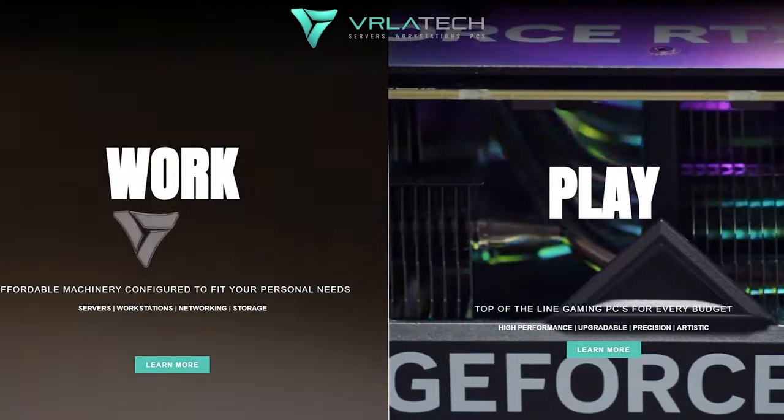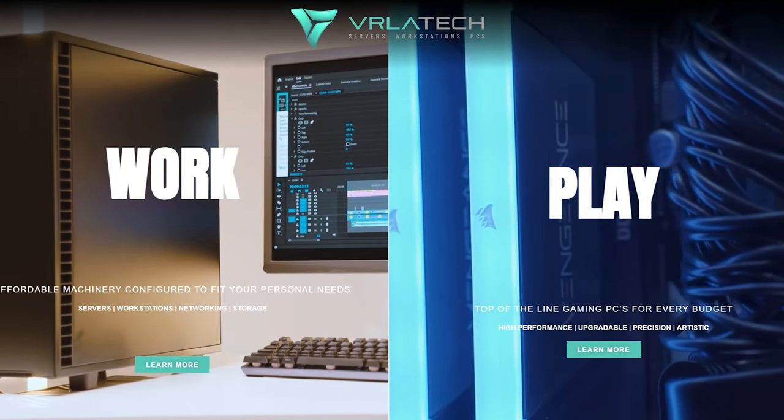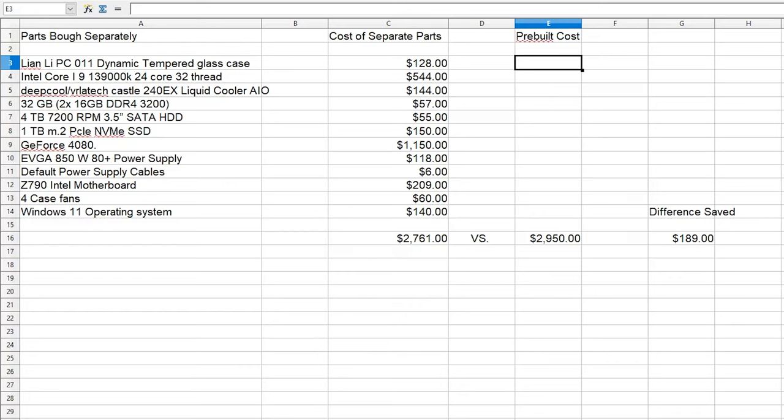As a test, though, as I was browsing around for this computer, which I did end up buying from VRLA Tech, I did a price match between this base model, which is about $3,000, and all the individual components, which they do list on their website. I did a quick search online to see if I could buy all these components a lot cheaper separately and then build it myself. I was expecting maybe I could save at least, I don't know, 20% off that $3,000 value. But to my surprise, the difference in price was only a couple hundred dollars.